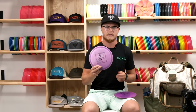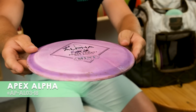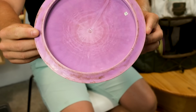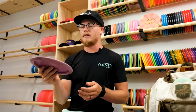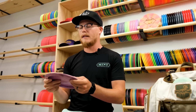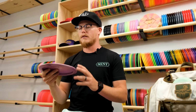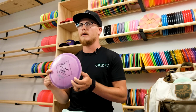Next up, we have a third run Apex. It started out really straight, and as you can see with the dome, it's got really good glide. I have another white third run, and it's a little bit more overstable. It's pretty brand new in its flight. As this one has kind of beaten in, it's gotten that really good glide with a little bit of turn to it. So this was probably my most thrown disc at the Champions Cup.